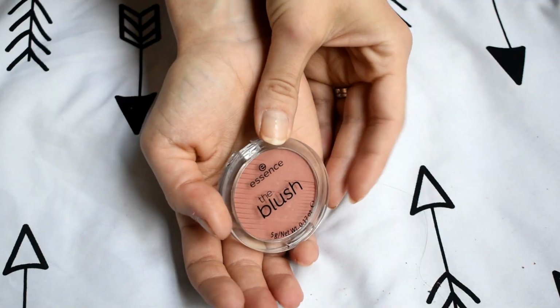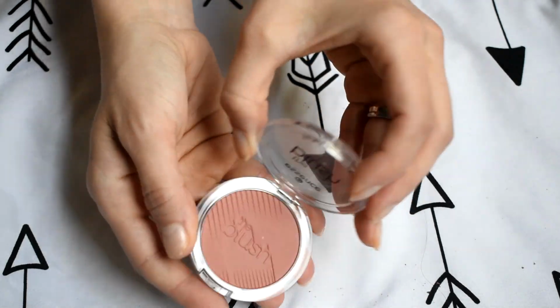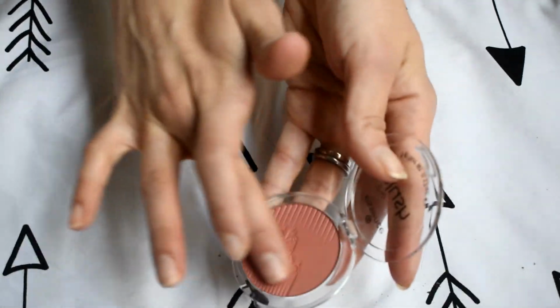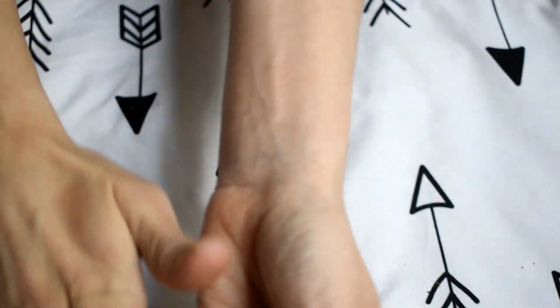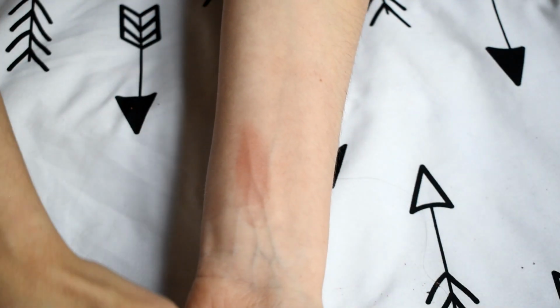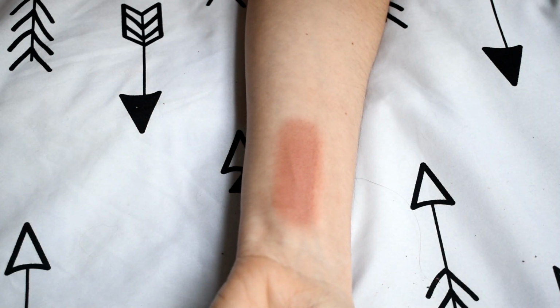Gonna keep these. Gonna keep the blush from Essence. These are amazing blushes for, I believe, around $3. Very pigmented, very smooth. There's not a lot of kick up, but you do get a very smooth application, and this one is in the shade Befitting.